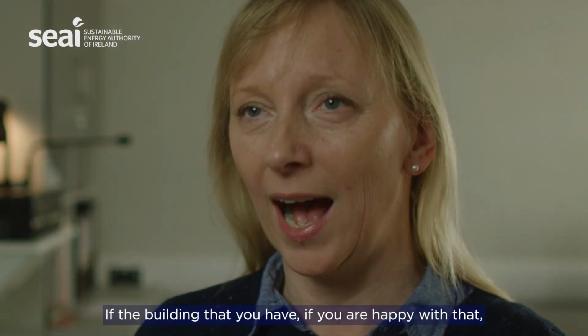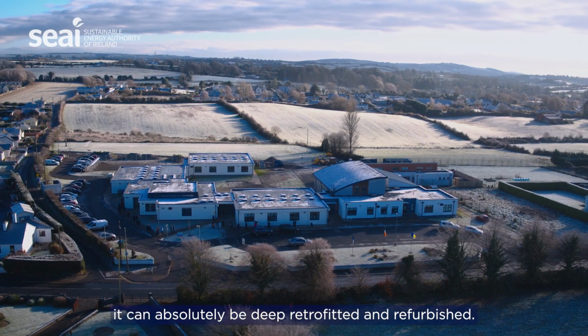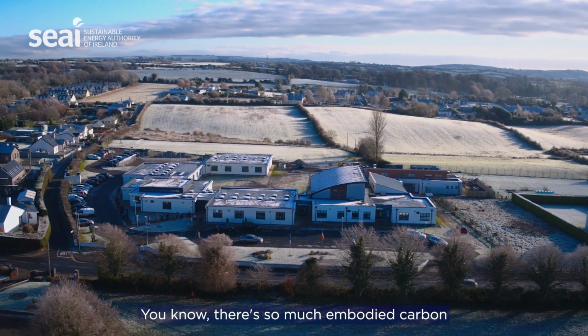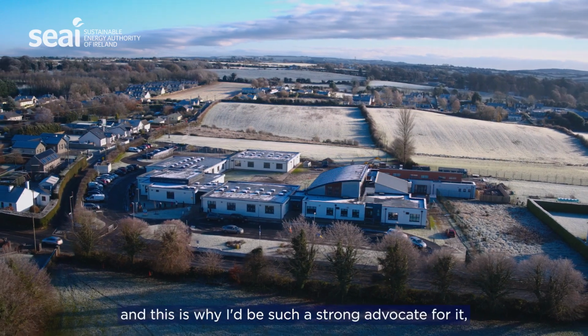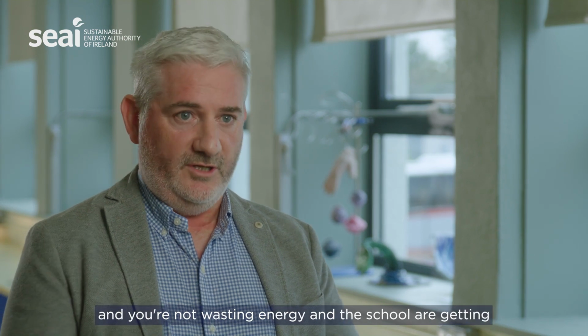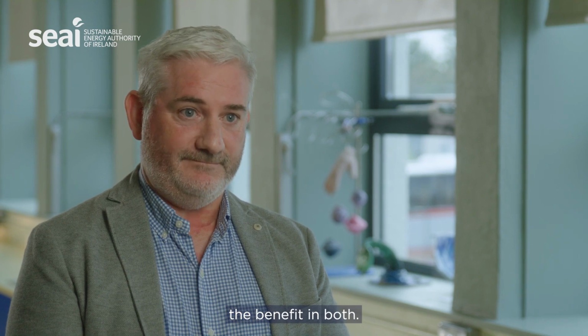If the building that you have, if you're happy with that, it can absolutely be deep retrofitted and refurbed. The reuse of an existing school building in deep retrofitting, there's so much embodied carbon in the concrete and the steel, and this is why I'd be such a strong advocate for it, because you're reusing the existing structures and you're not wasting energy, and the school are getting the benefit in both.